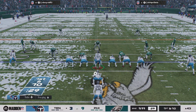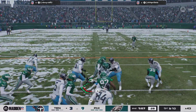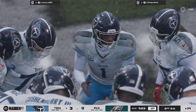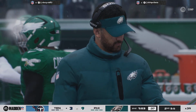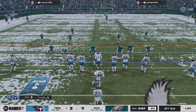Hawk 70, Hawk 70. They run it straight ahead with Pollard, and he'll work his way down inside the 40. Jalen Phillips in on the stop. It's now second and 6. Here's second and 6.